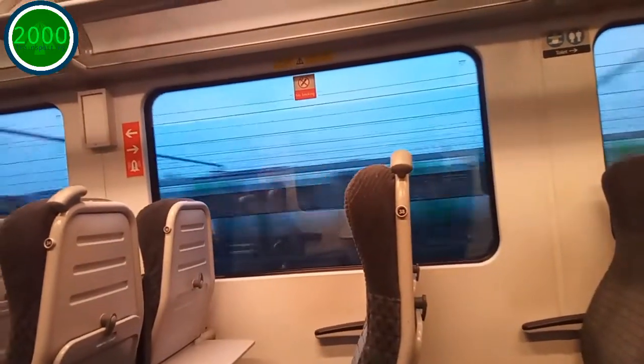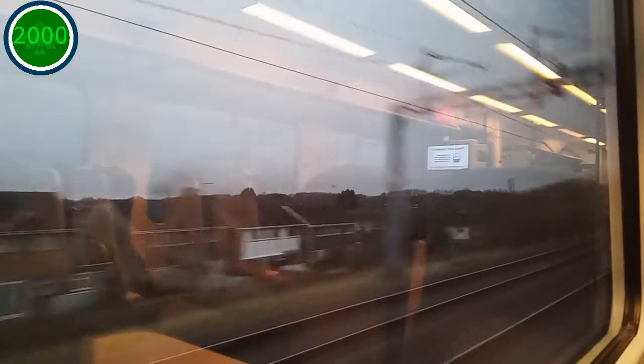A few 319s, a 350. One in London Northwestern Railway livery, and one, in fact, London Midland livery. Two in London Midland livery at the front and the rear end. In the middle is a different livery. Back to the side. A tall rise building here. I think we'll surely be coming into Milton Keynes now.